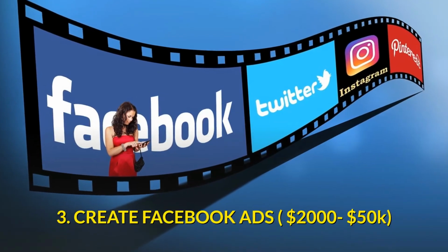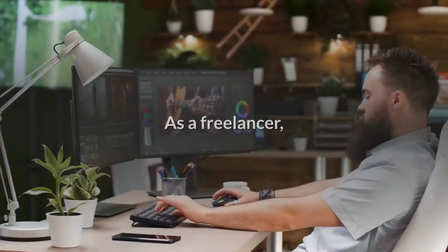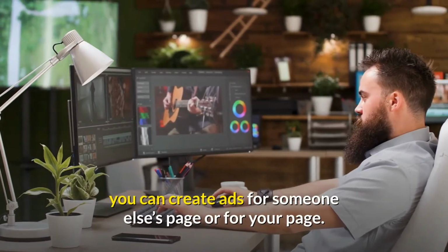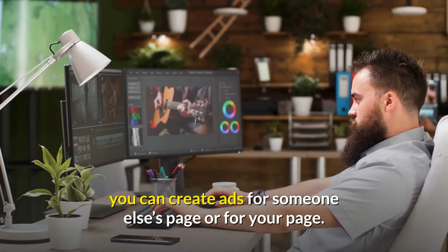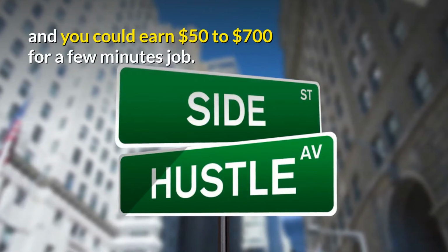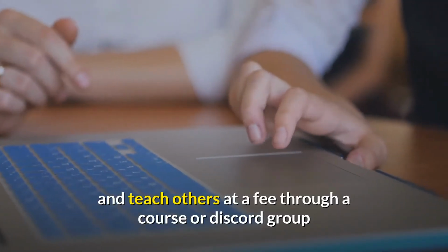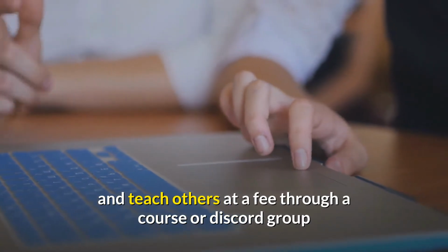3. Create Facebook ads, $2,000 to $50K. As a freelancer, you can create ads for someone else's page or for your page. This can be a side hustle, and you could earn $50 to $700 for a few minutes' job. Or you could specialize and teach others for a fee through a course or Discord group.